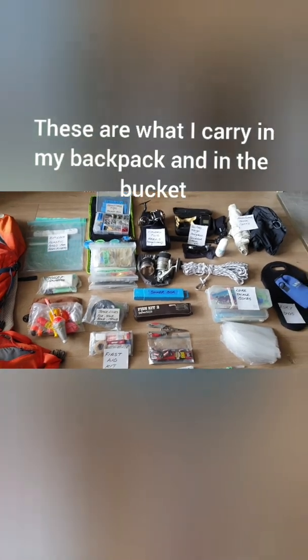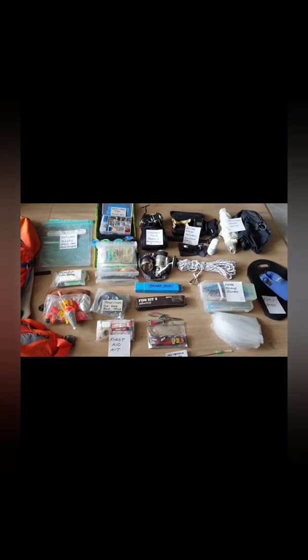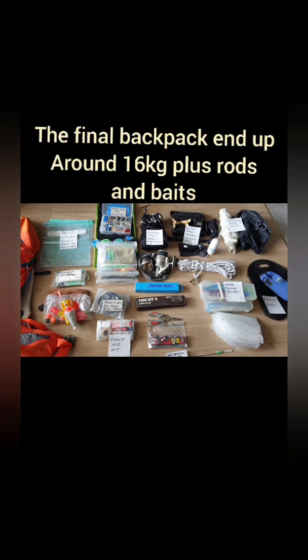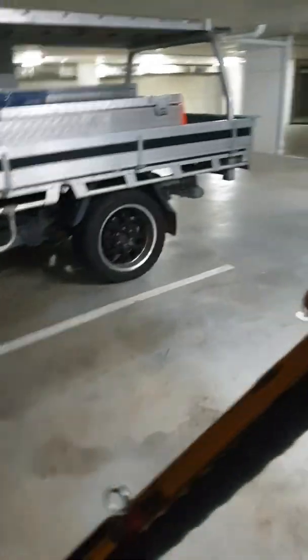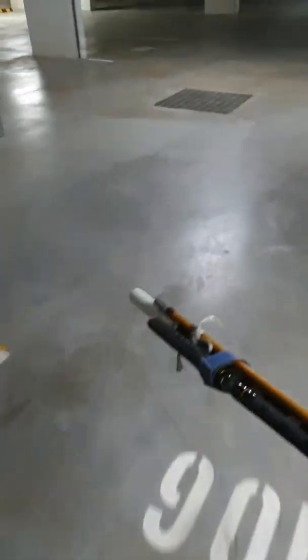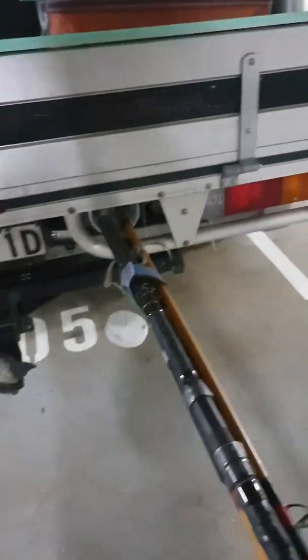I hope this helps you. When I go on a fishing trip, I carry the fishing rod this way so that it doesn't get damaged.